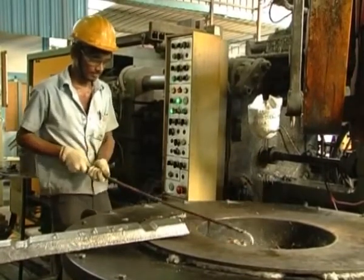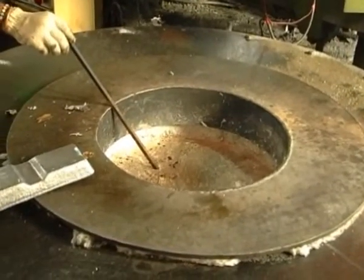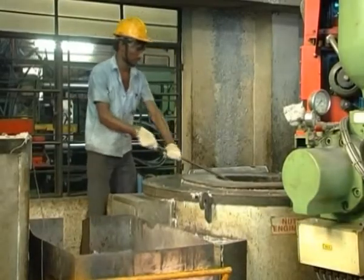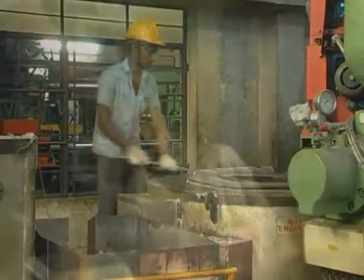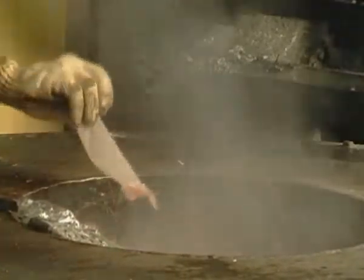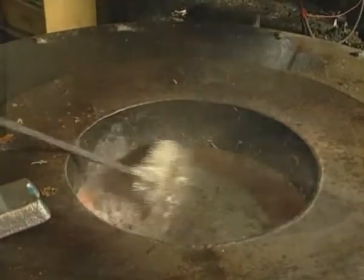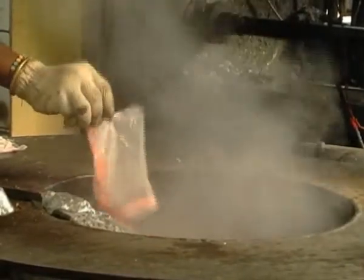A refining operation to remove entrapped oxides and inclusions is often necessary in aluminium alloys. These alloys easily form solid oxides called dross, which tend to remain suspended in the melt. Flux is a chemical substance, usually a base, which combines with impurities to make a molten slag. The operator then safely stirs the metal for the additives to mix with the molten metal.